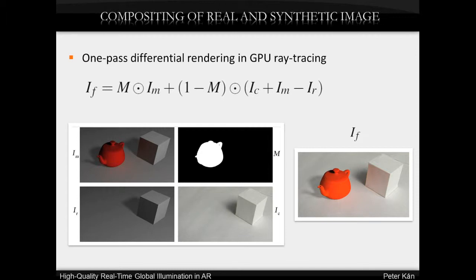This is the one solution, and this is the second solution. This is called the mixed solution, which contains both real and virtual objects, and it calculates light transport between them. And this is the second solution, which calculates the illumination of the real scene only. So here you see that only the real paper cube is rendered.